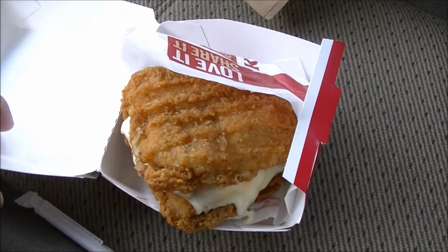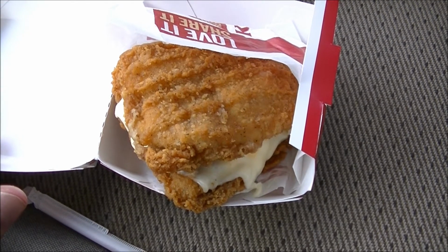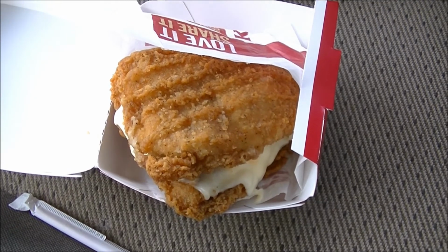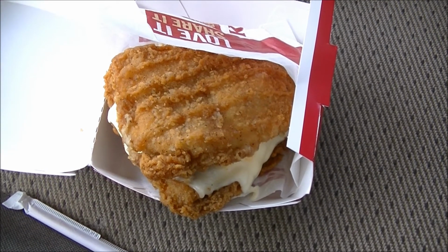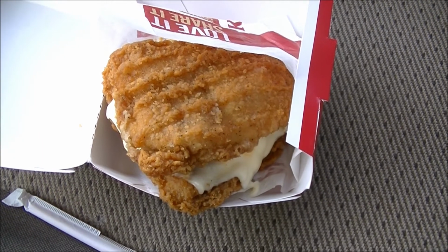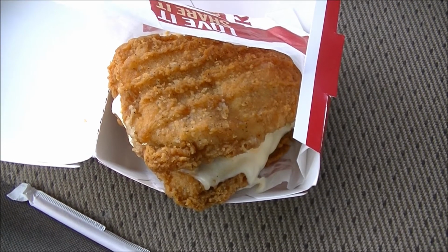Anyway, this thing looks like it's everything that it was supposed to be, everything that it's been hyped up to be. A big mess. This sandwich doesn't really make a lot of sense to me, but that's okay. It's not supposed to. But I'll be right back to try to make it make sense and make it go in my mouth and make it taste good. I'll be right back.